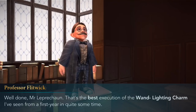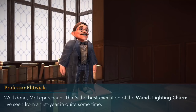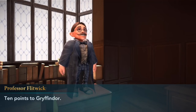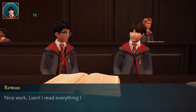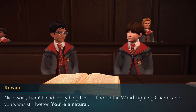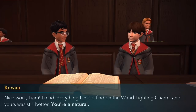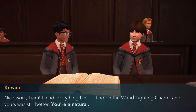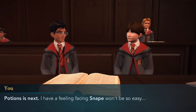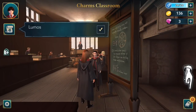Anyways, hey, that's the best execution of the wand lightning charm I've seen from a first year in quite some time. I didn't do it. What are you talking about? Wow, this game's losing its mind. 10 points to Gryffindor. Maybe it's my friend Rowan who did it. Nice work, Liam. I mean, Grapefruit. I read everything I could find on the wand lightning charm, and yours was still better. You're a natural. That's right. Potions is next. I have a feeling facing Snape won't be so easy. Uh-oh. I'm Grapefruit. We're going to go hang out with Snapefruit.